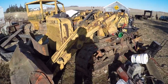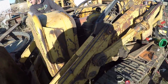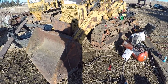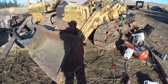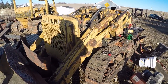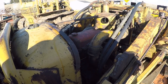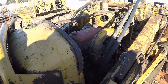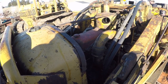Okay, let's wrap this up. So, it runs. So what year is this? We don't know. No later than 53, no earlier than 47. So we've got a 1950-something Allis Chalmers HD5, sitting since the early 2000s. 271 Detroit diesel. And the head was repaired, put back on, and it runs.